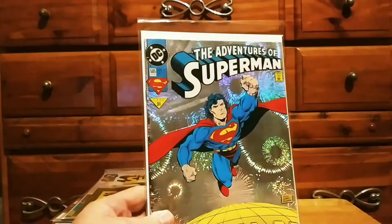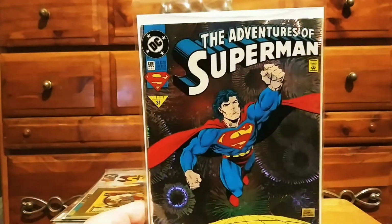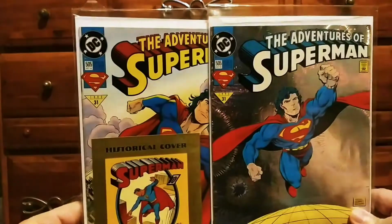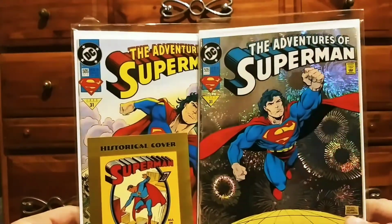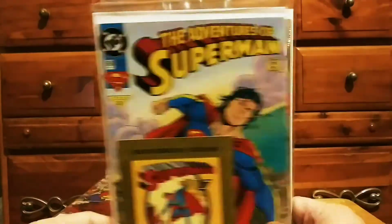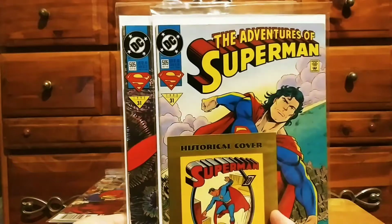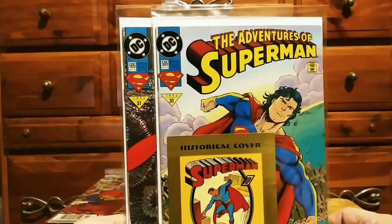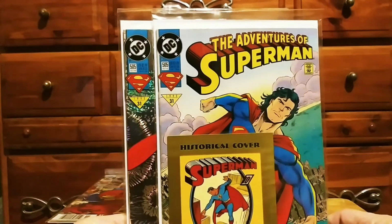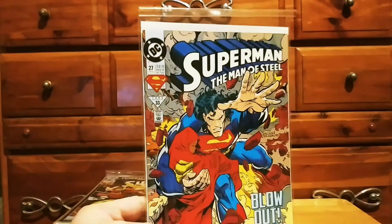I've got Adventures of Superman 505. And I think this next one is also 505. Yep, this was the special edition cover. This was the regular cover. And I think this one might have been polybagged at one point, because I'm pretty sure it came with this Superman #1 little postcard. I've got Man of Steel issue 27.